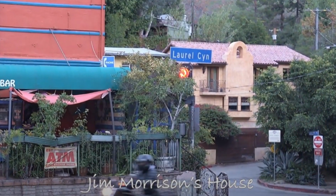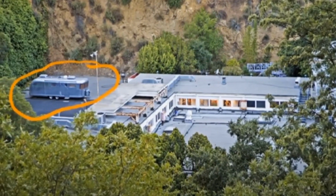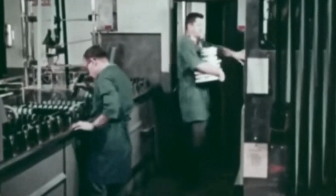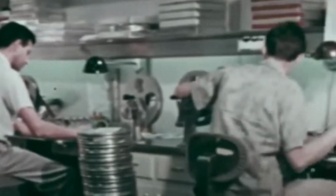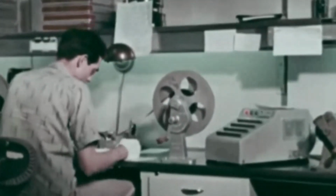But in Laurel Canyon, there was a U.S. Air Force facility called Lookout Mountain Laboratory, which was a very well-equipped film production facility, basically post-production. Lookout Mountain Laboratories is now a private home. It's owned by Jared Leto, the singer and actor. But up to the late 1960s, it operated as a U.S. Air Force film production facility.